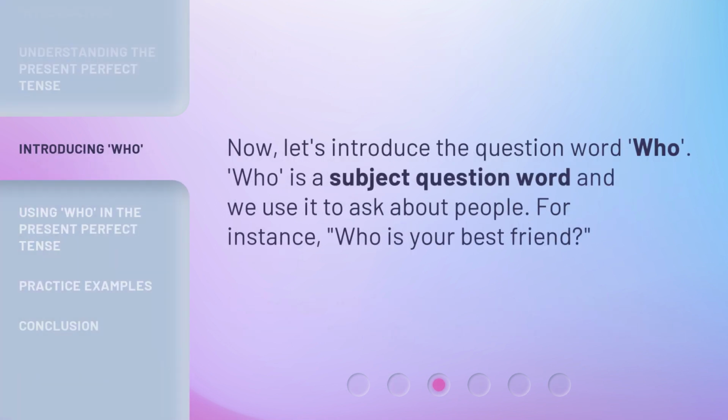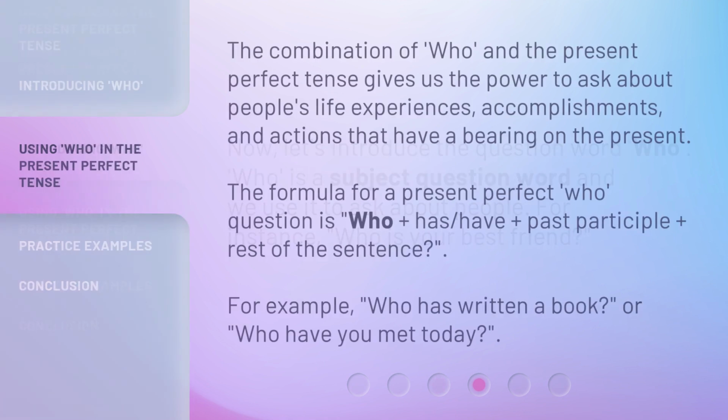Now, let's introduce the question word, who. Who is a subject question word and we use it to ask about people. For instance, who is your best friend? The combination of who and the present perfect tense gives us the power to ask about people's life experiences, accomplishments, and actions that have a bearing on the present.